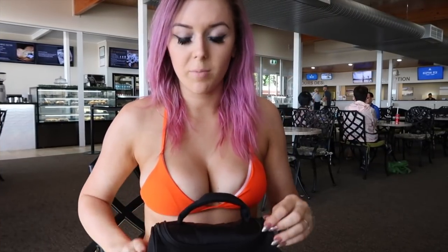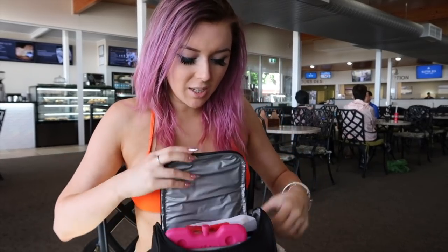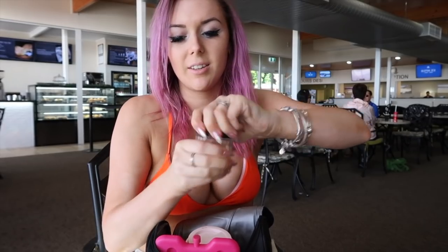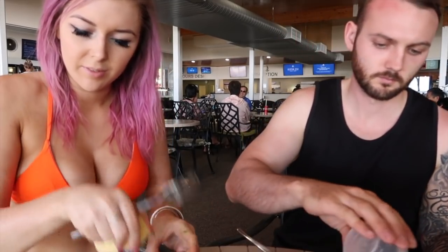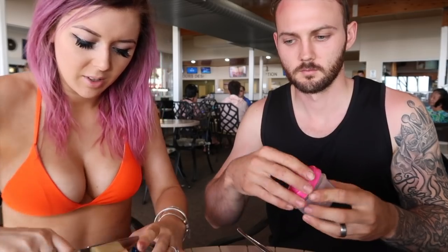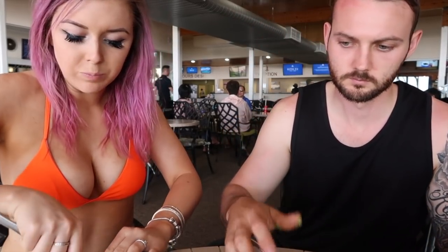So we just got back from the beach and I've got my little lunch box goodies. Got my apple cider vinegar. Let's have that. The container. You want some? No, I'm okay. I'm gonna prepare the salmon. I'm gonna put some almonds on the salmon and then some avocado. And then I'm gonna cut up some cheese. And that will be a good time. I have no idea what time it is. We're on island time.